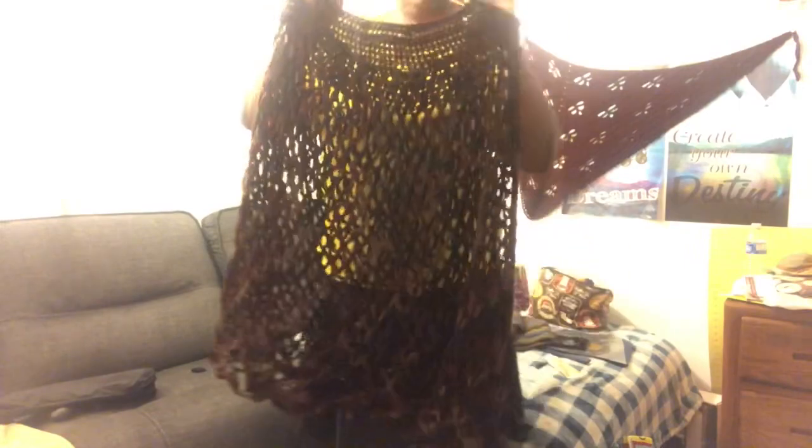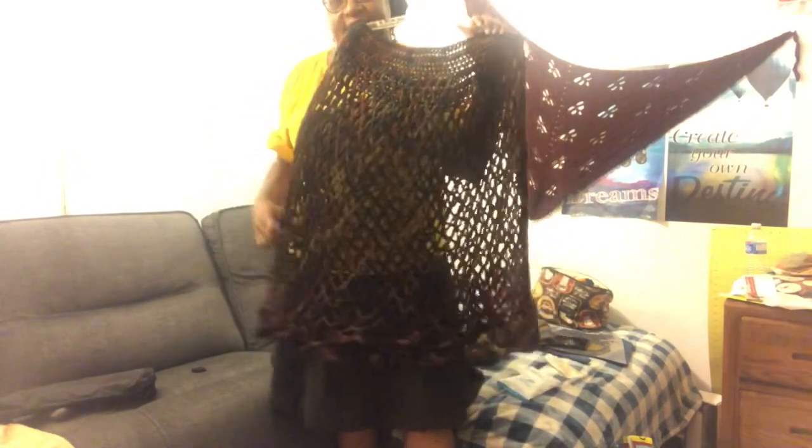Good morning, guys. I know I showed a video, but this morning I got up and steamed it, and I'm trying to relax this little curl at the bottom a little bit. But overall, when I showed it to you before, I hadn't woven in the ends. The ends are woven in, and this is completely done.